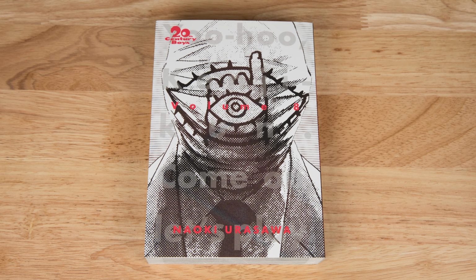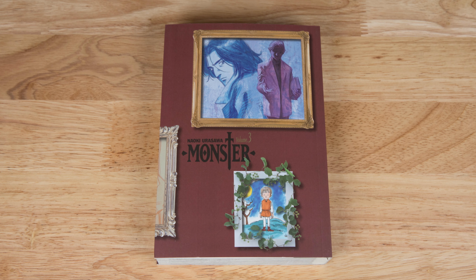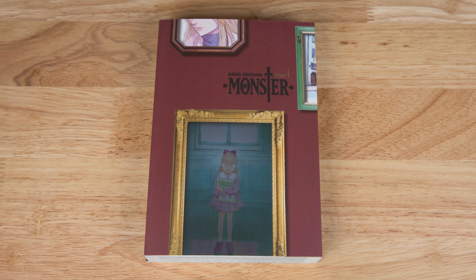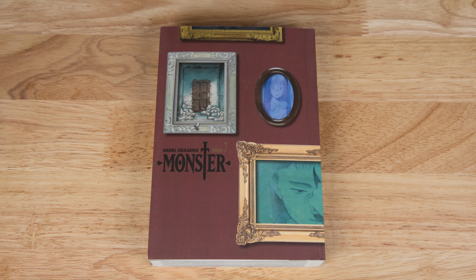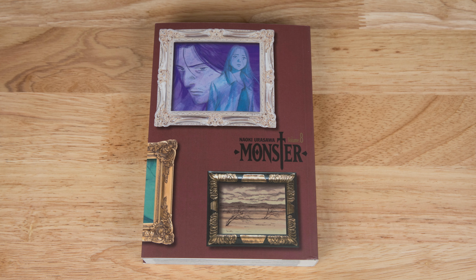Also by Naoki Urasawa is Monster, so I picked up volumes 1, 2, and 6 through 8 of the Perfect Editions on Right Stuf when they went on sale. Volume 5 and the rest are still on back order, but I'm currently working to complete all of his works, and this one was a must-have. I love thrillers and stories full of mystery and psychological themes, so I'm looking forward to reading this one.